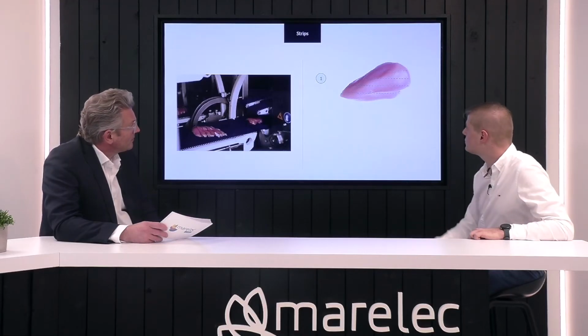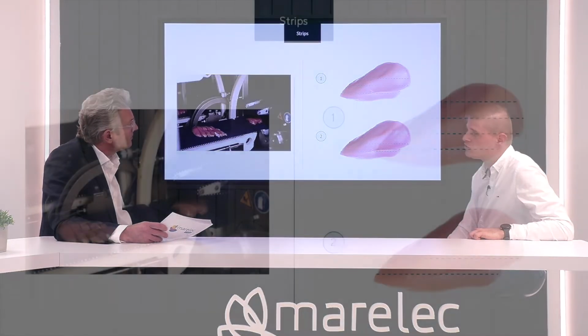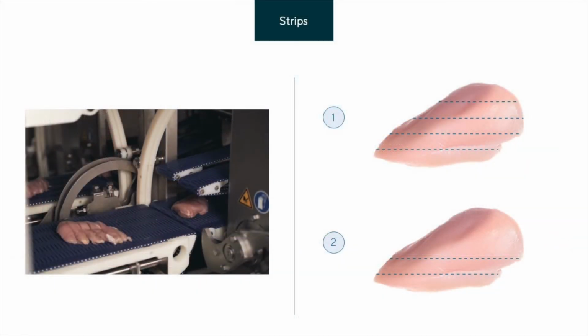So this is one way to cut the fillets. On the other hand, you can also do a combination of several applications. So in this case, a fixed weight portion together with strips. In this case, you would actually use 100% of the fillet as a prime product without having any trims.